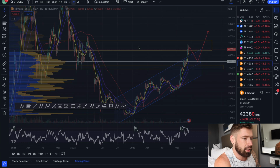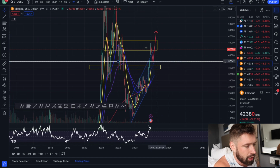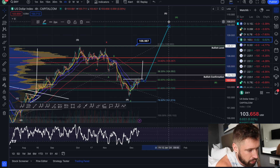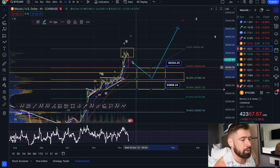Getting a little bit overextended on the weekly chart, so it would be healthy to come back, let the 20 EMA catch back up to the candles, and then see continuation back to the upside. Looking at the DXY, inverse head and shoulders, I do think we'll see continuation to the upside, which will allow Bitcoin to put in its wave 4 correction. Just watch this bullish confirmation as well as breaking the neckline of the inverse head and shoulders. That's what I'm looking at for BTC.